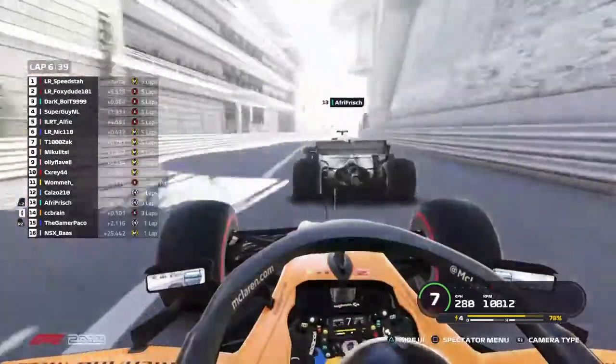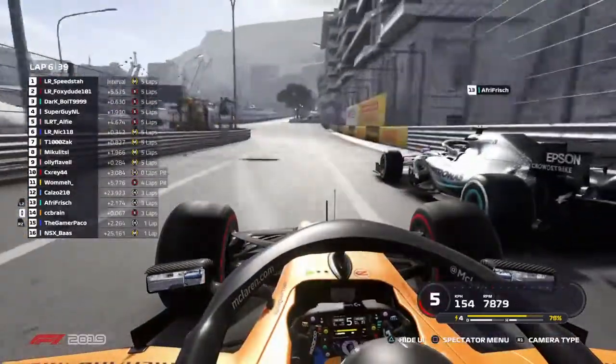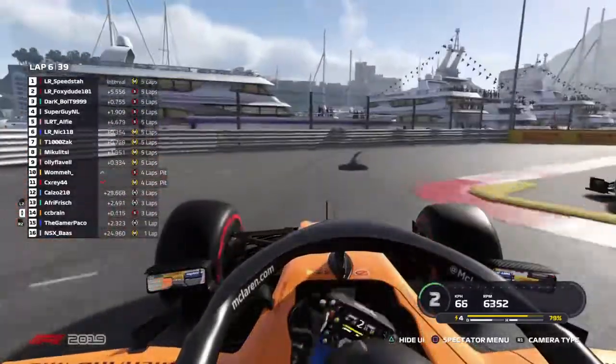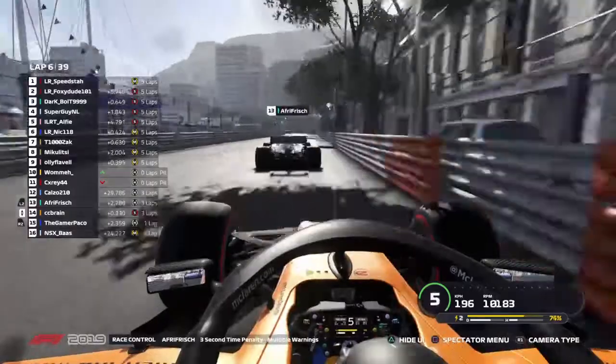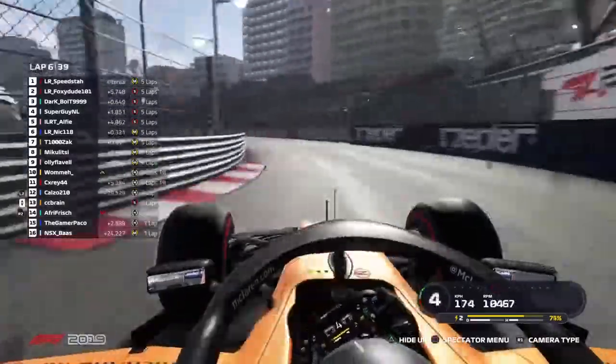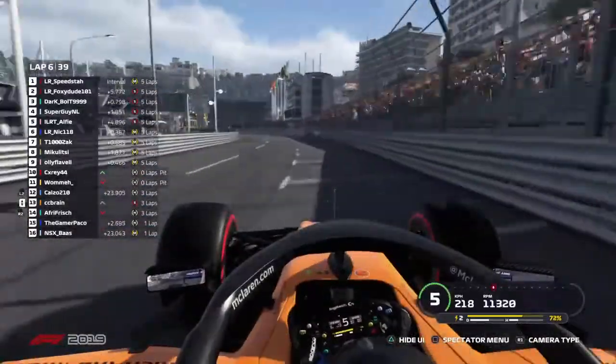Here comes CC Brain on Afri. Moving to the inside of the Nouvelle Chicane on the soft tyre. Can he make it work? Afri leaves him the space. Has to cut the chicane. Picks up a penalty as a result. And Inter Tabac moves out of the way for him. And they continue on their way.